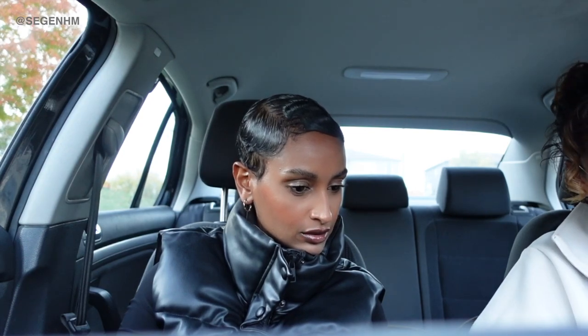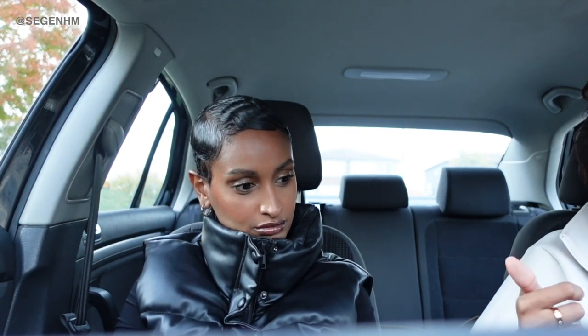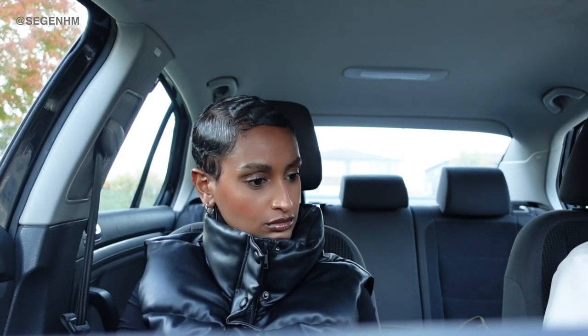So first things first, you got to be wearing comfortable shoes. Reason I say that is you just got to be comfortable with pressing on the clutch. Like you gotta crank it. You're gonna have to adjust the seat so it's not hitting the steering wheel. You just gotta be super comfortable. That's first and foremost.